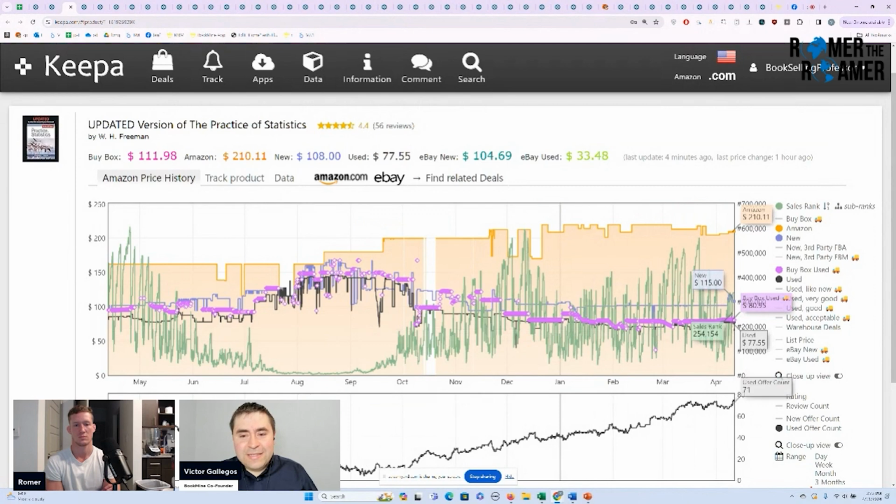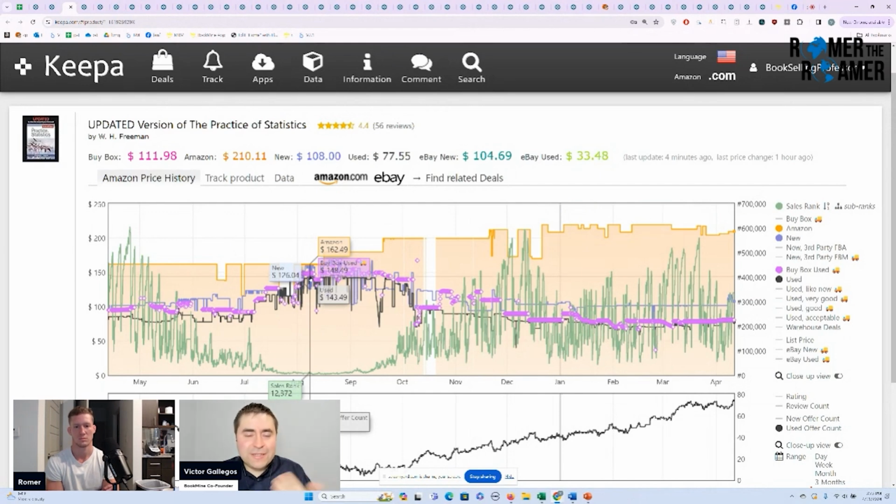Again, same flat line here, where you can buy this for around $75 anytime you decide to, and then sell it for right around $150. You would think that's double, but then Amazon takes its fees and stuff like that. So you're probably going to get around $40 a book.